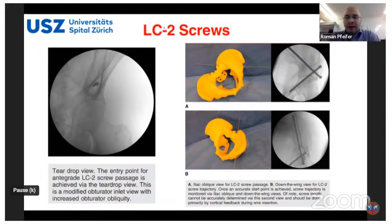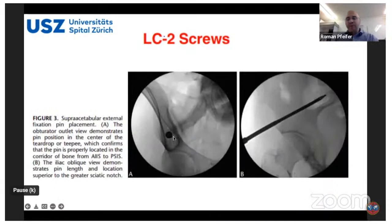And usually you have two main standard radiological views. You have this iliac oblique view, where you can start to position the placement of the wire. And then you have the iliac view, where you can exclude that your wire goes to the medial part of the pelvis or goes outward. And after placing or moving inward, you can even perform this iliac view and exclude that the sciatic notch is damaged or injured by this screw. This is actually also a very good way to stabilize pelvic ring injuries that have good stability with a long fixation.